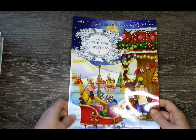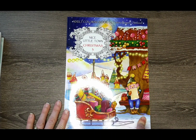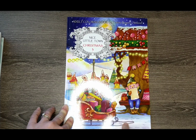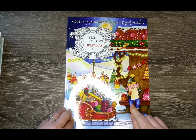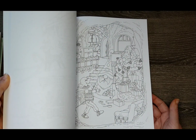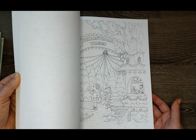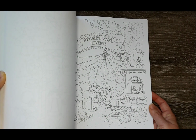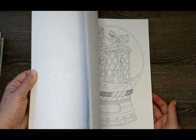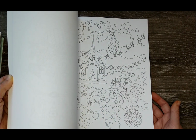And then I also got, for my birthday, The Nice Little Town Christmas 3. I think my sister gave me this, and it is by Tatiana Bogema Stolova, excuse me. I love her books. I love her little mouse towns, just cute, cute Christmas scenes, and I'm excited to color in it for sure.